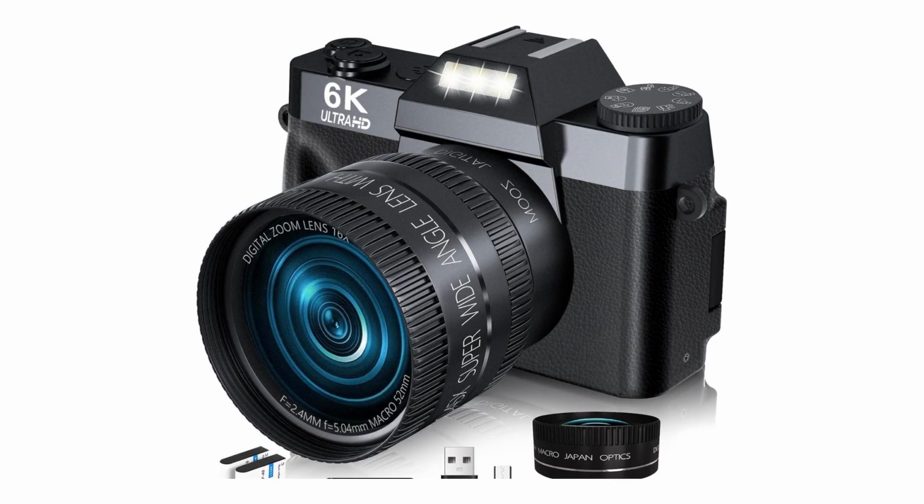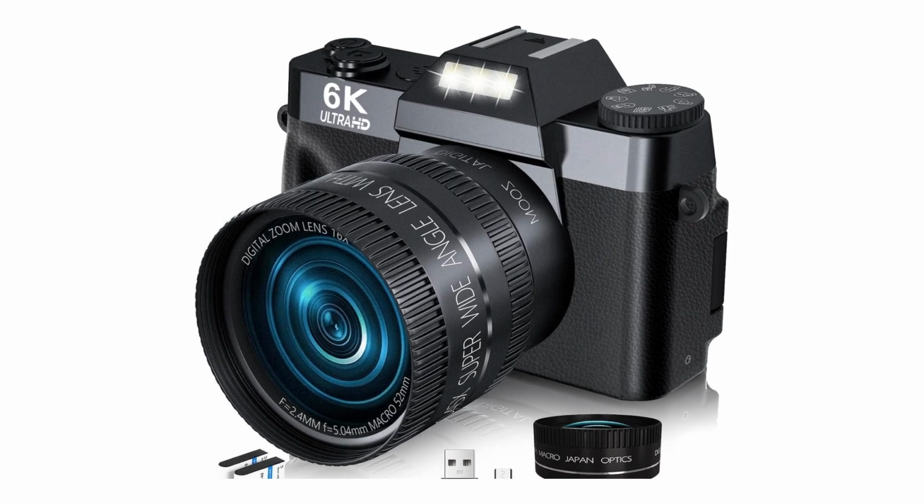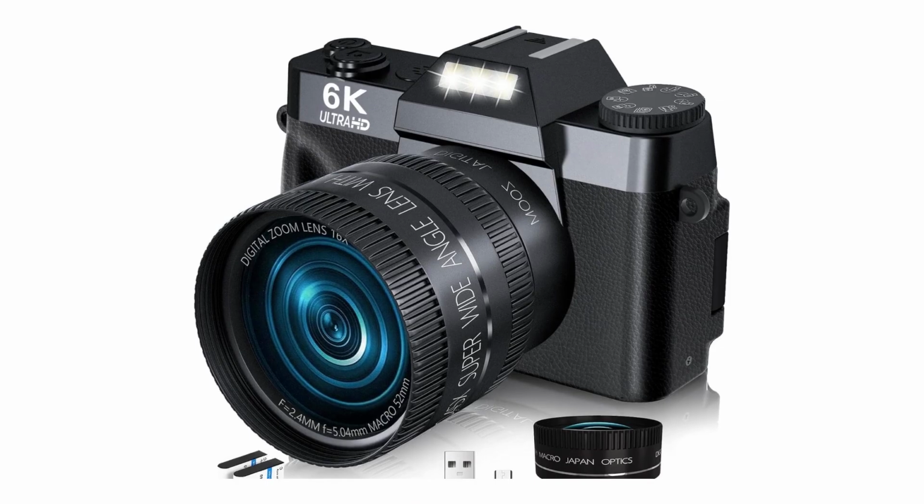That said, if you're looking for a lightweight, Wi-Fi-enabled starter camera with excellent resolution, the VJ Anger is worth considering.